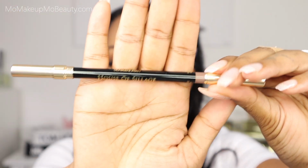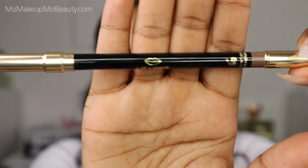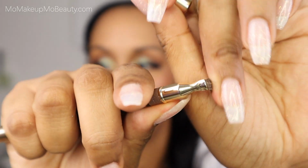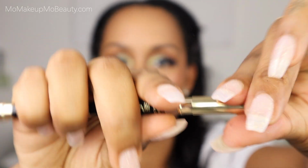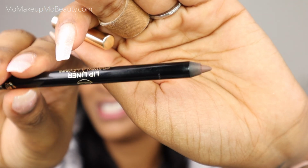So you get a sharpener with your lip liner. So here is what the lip liner looks like. So you got the House of Sillage, you get the little lip. Okay, and one end is a brush. I haven't used the brushes much, to be honest with you. And then on the other end, I have used these, okay? The other end is the actual pencil. So it is a wooden pencil that you can sharpen. These are so creamy, long-lasting. I have put these all over the lip and just gone in with a gloss. Good to go. Amazing.